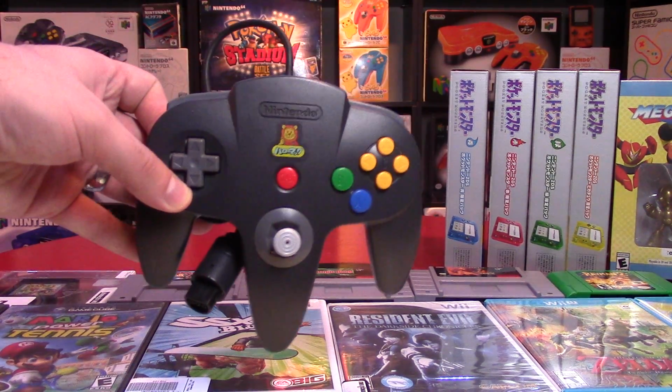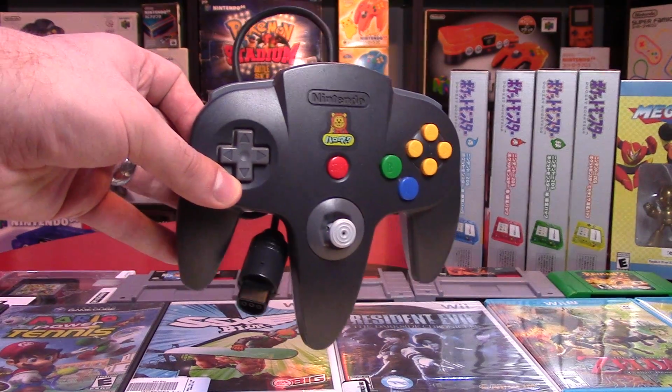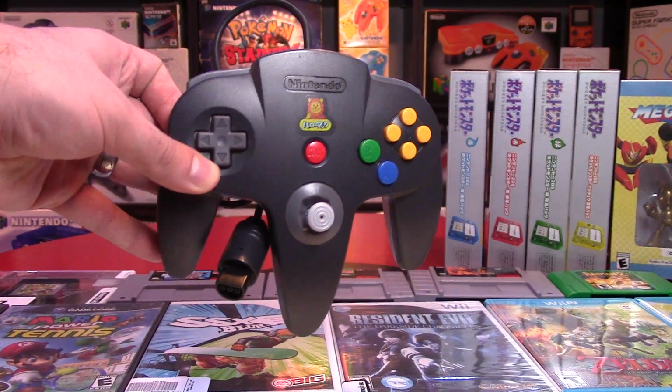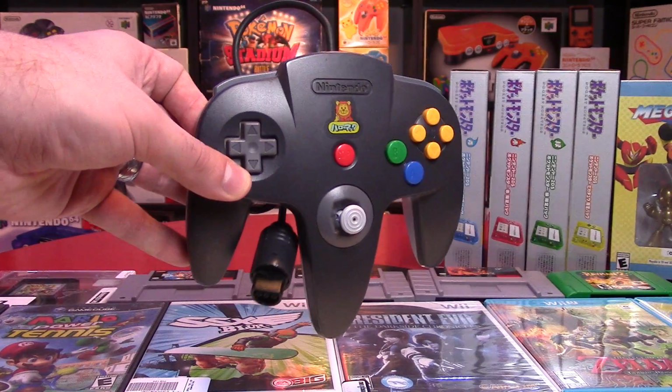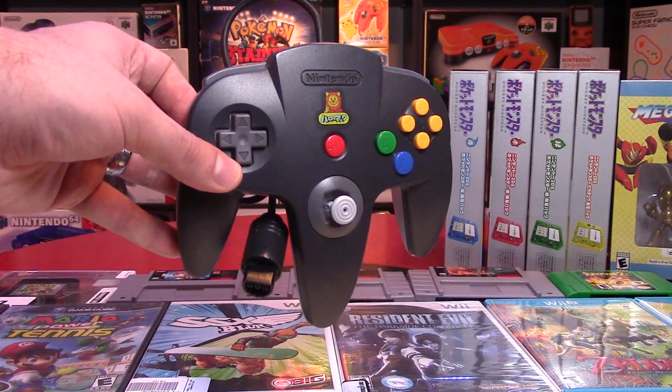This, finally, is the Hello Mac controller. I was not able to get it boxed because that sells for over $1,000 usually. The prices have been coming down and down for this as they find more and more. Same with the Jeffrey controller, and I predicted that. I thought the prices would drop as they find more and more.